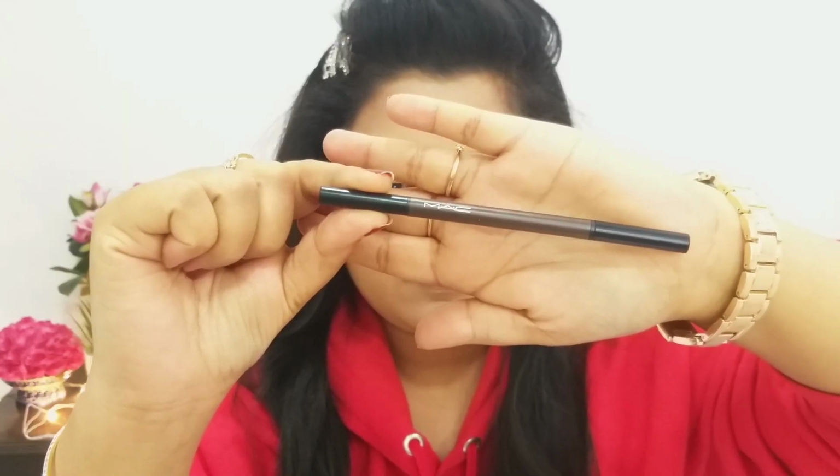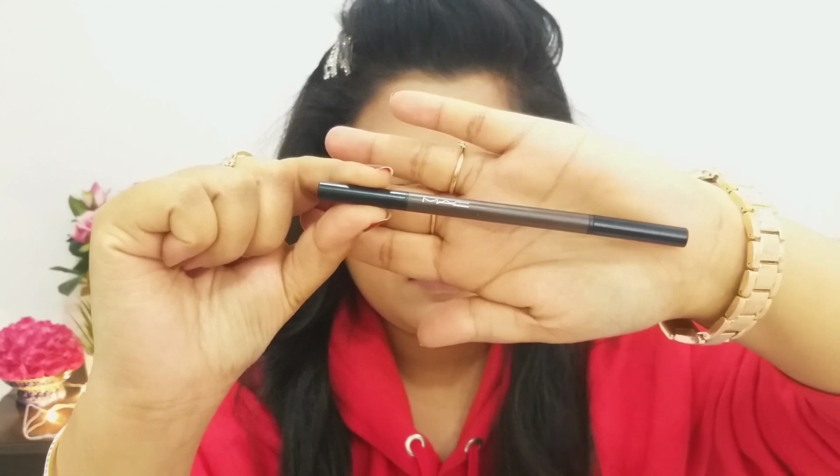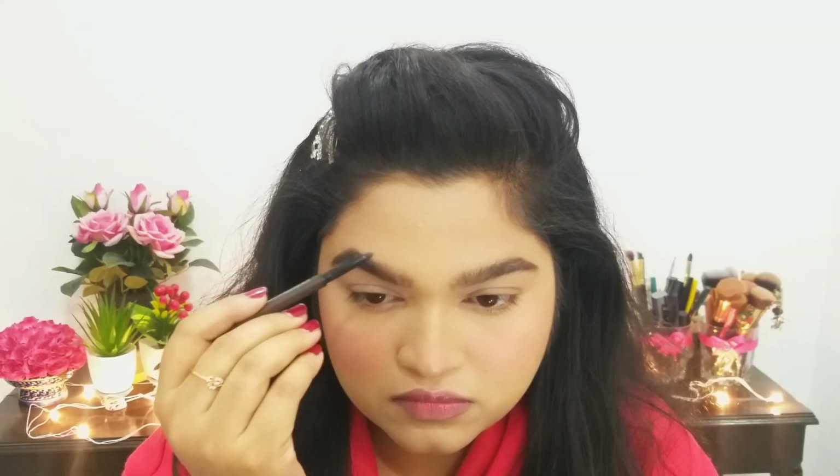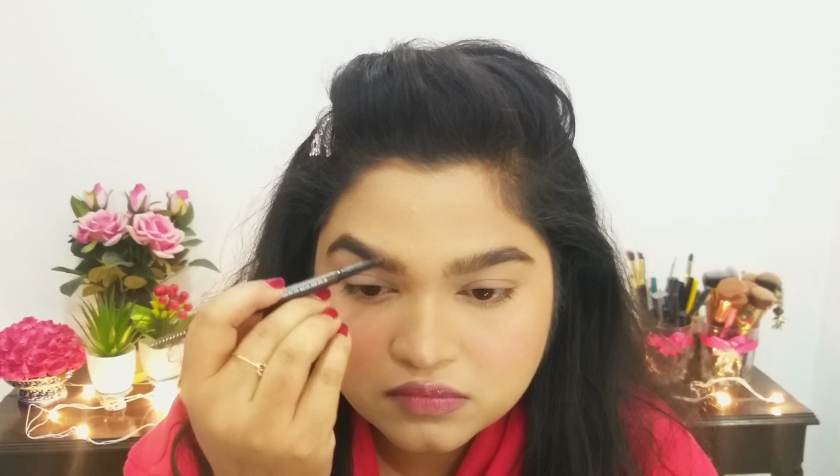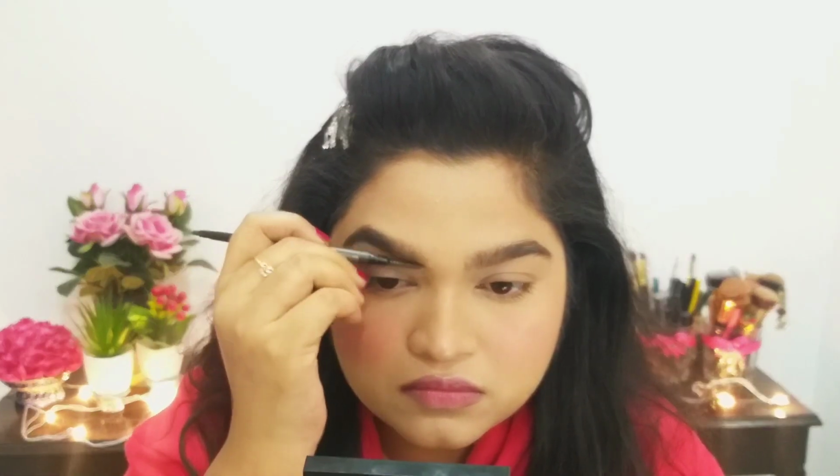And then for eyebrows, I'm using this MAC eyebrow styler in the shade Spiked. So here I'm just filling up any gaps in my eyebrows and then combing them up with the help of a spoolie to get them in shape.